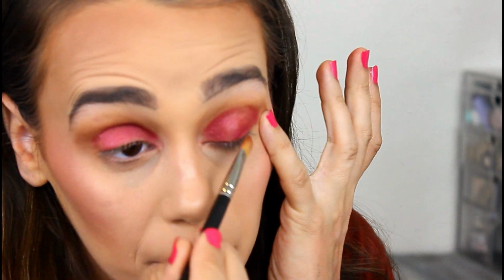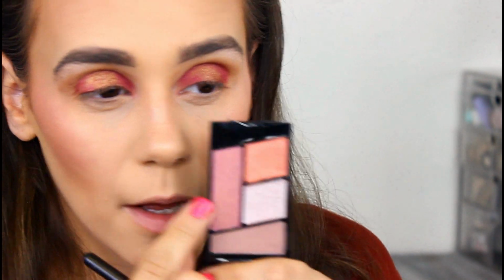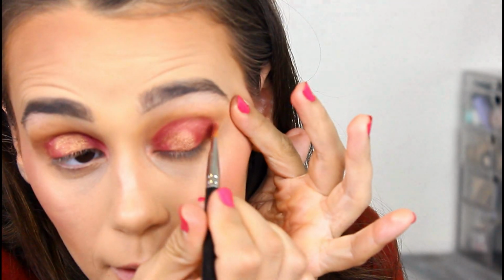I'll take the gold again that we put in the crease, and I'm going to pop it right in the center of my lid. Then I'm going to go into the Stop Ruffling My Feathers palette, go into the duochrome one and see if I can make this one work. I'm going to go right over top of this to kind of manipulate it a little bit. You have to dig. What the heck?